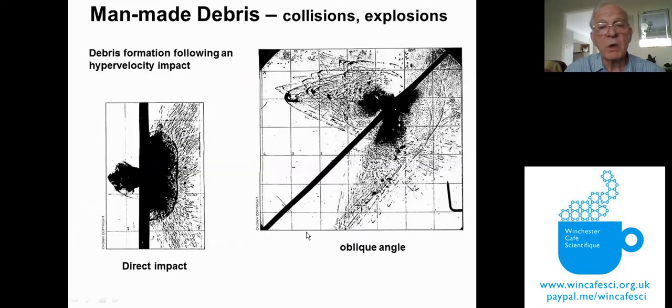Now, this is what actually happens when you do have a particle impact onto the surface of a satellite. These are actual photographs taken at an MOD site, and the particle is moving in this direction, and when it hits the barrier, that's the surface of the satellite, you can see all the thousands of particles streaming away in the opposite direction to the impact.